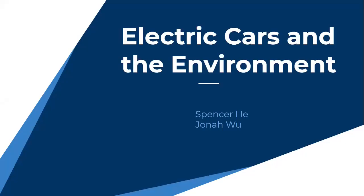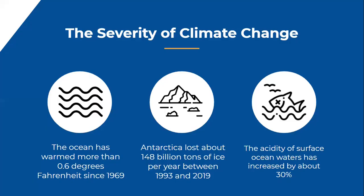So our project is comparing the popularity of electric cars and the amount of electric cars in different countries to the health of their environment, and different policies that are aimed at environmental preservation. And so currently climate change is actually a very severe issue and can be felt across the globe.